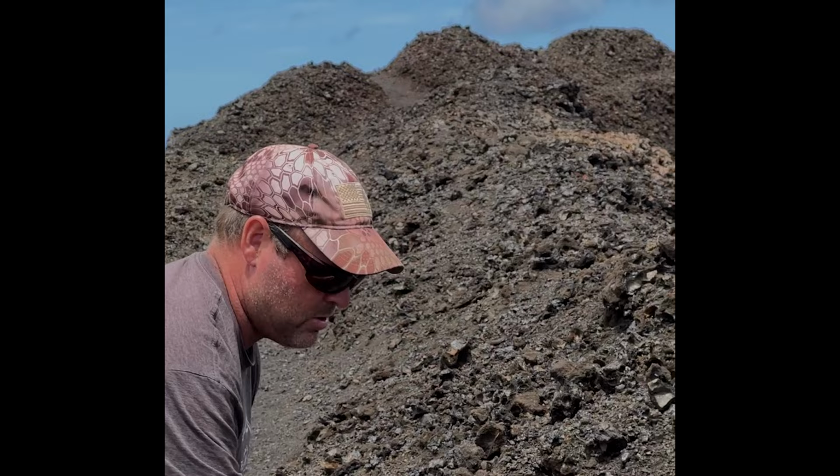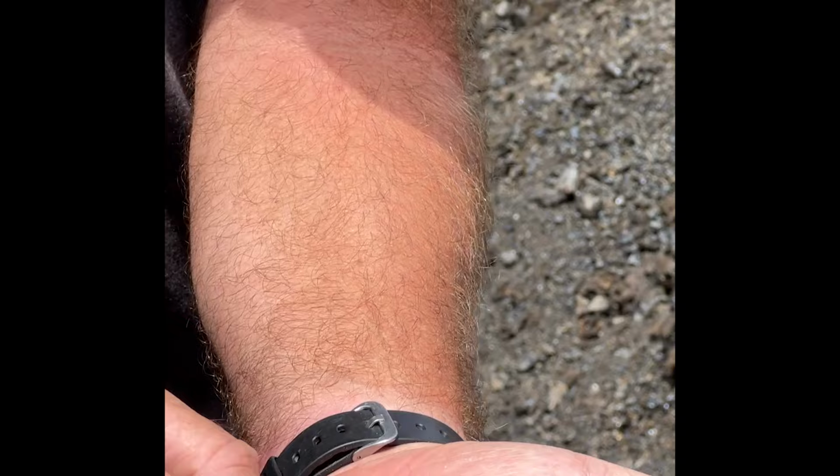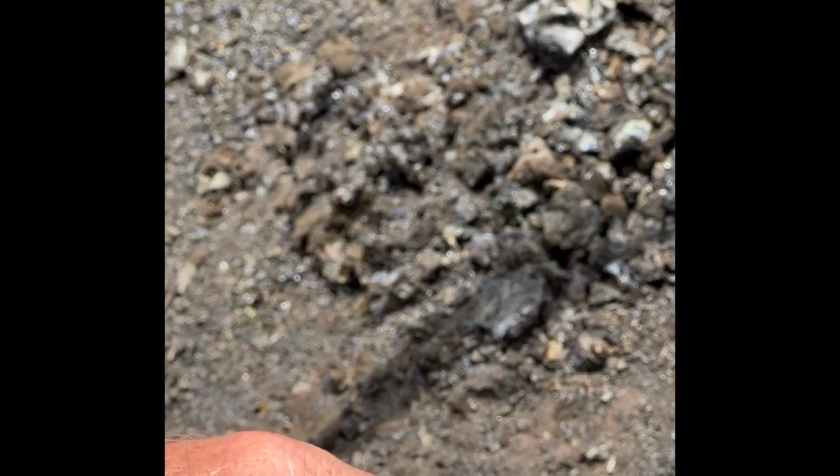This is a thick example of it, but it comes out in real fine pieces. I've seen them as long as 3 feet long during the eruption, but they break down really fast.